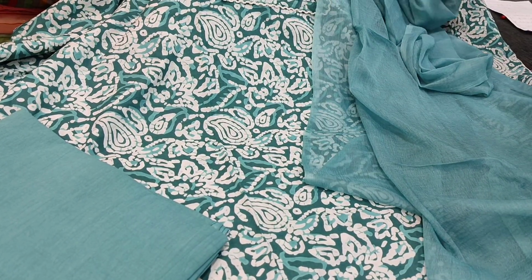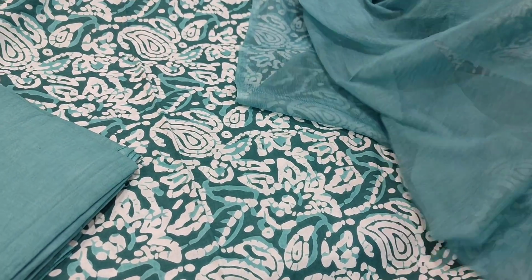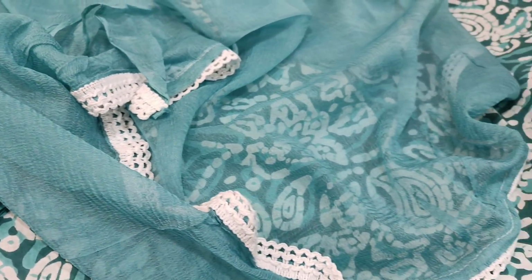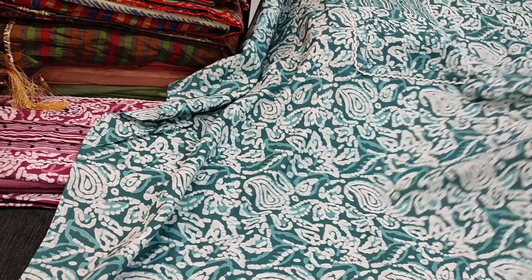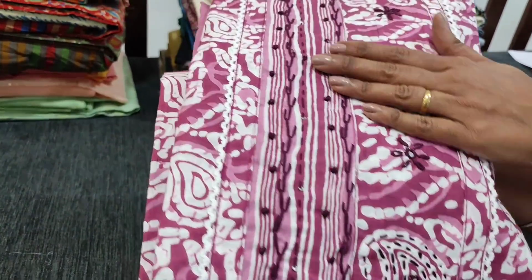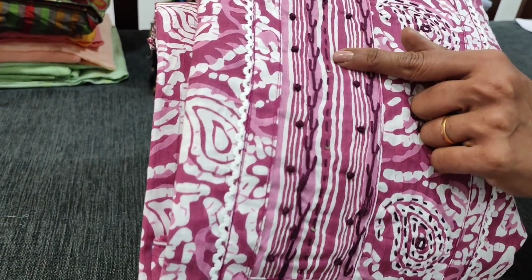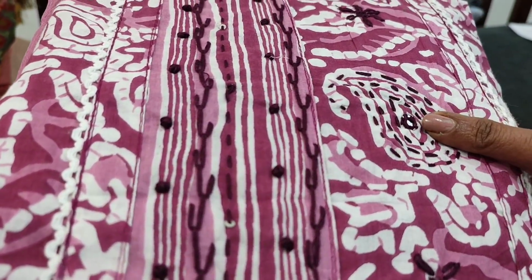We have two colors in this. Let us see the next color. Next color we have in kind of purplish pink shade. The same design. So here we have different handwork detailing. We have feather stitch with French knot and kanta stitches. Even the prints are highlighted with kanta stitches and faux mirror work.